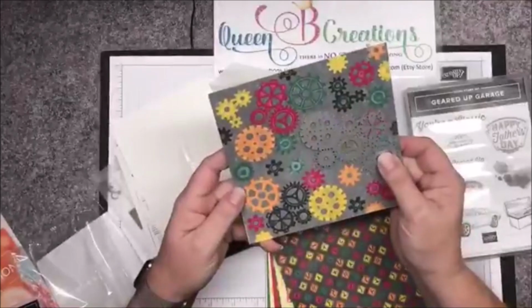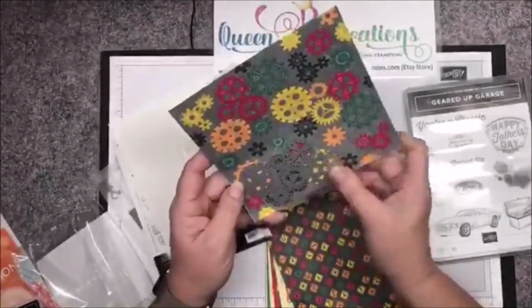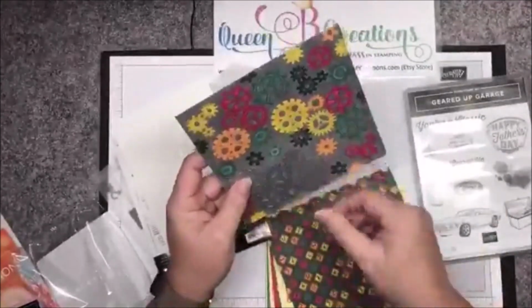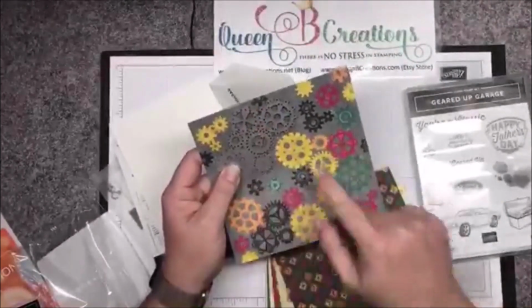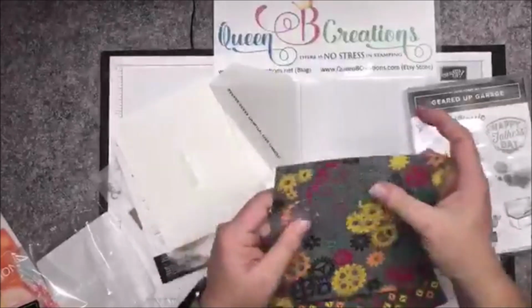And the way they've placed these things, there's almost no waste because you can get 3 whole cuts. I guess it goes that way and then this way. So you get all 3 sets of gears out of just one piece of paper. How cool is that, right?